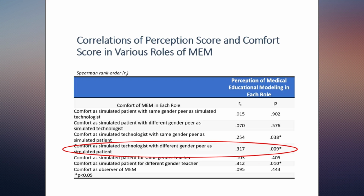A statistically significant positive correlation between perception of medical educational modeling and comfort score as a simulated technologist with a different gender peer as a simulated patient. And then there was also a statistically significant moderate positive correlation between perception of medical educational modeling and comfort score in the role of simulated technologist with same gender peer and in the role of a patient for an instructor of a different gender. None of the other gender and role comfort score combinations produced any significant correlations with the corresponding perception scores.